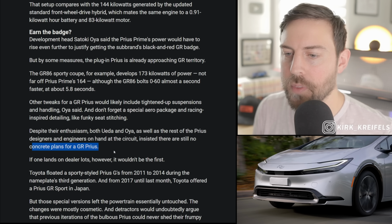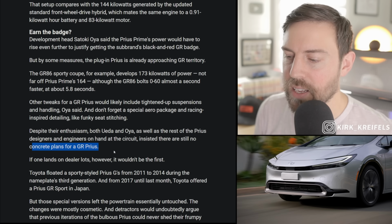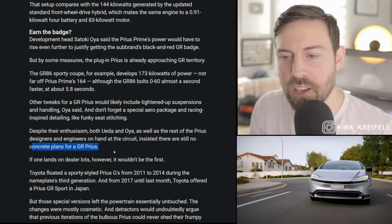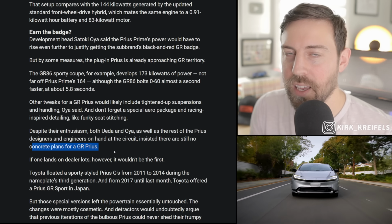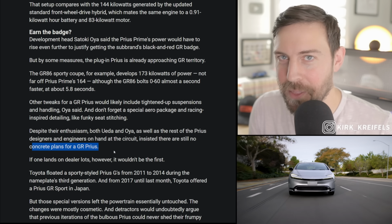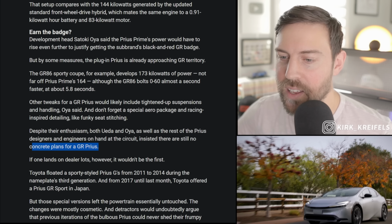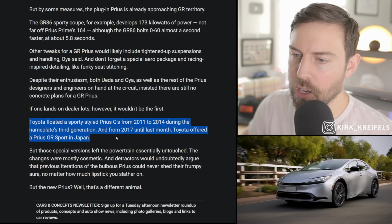But here's the thing. That's also PR speak to an extent. Toyota can't comment on unannounced vehicles. They can talk about hypotheticals to an extent, but even then they really don't like talking about it. The fact that they're this open talking about a GR Prius is quite miraculous, to be honest. But despite my enthusiasm and the excitement of the engineers talking about the GR Prius, it's still probably a 50-50 shot.